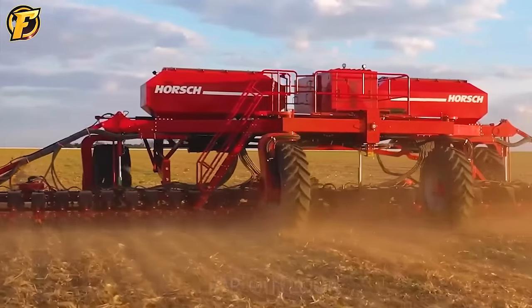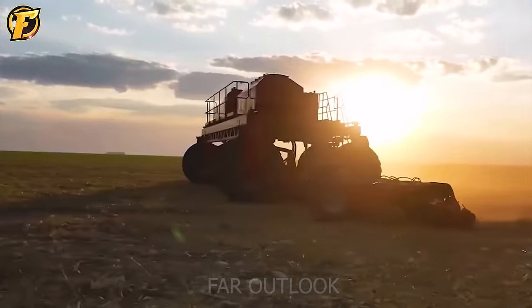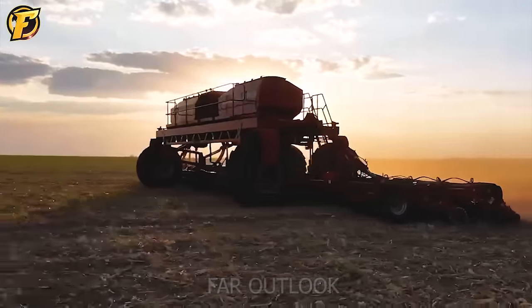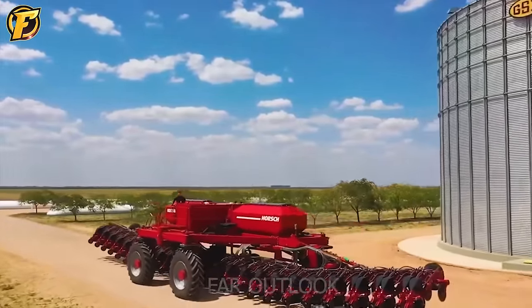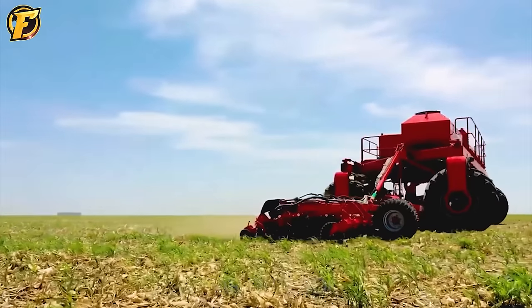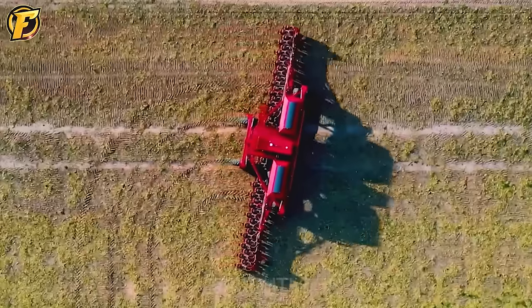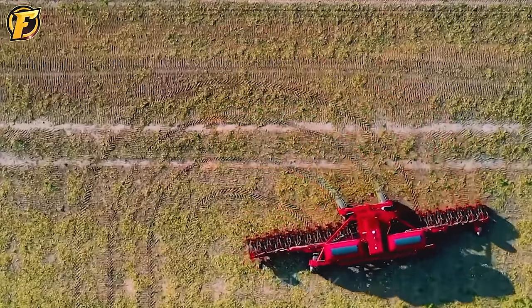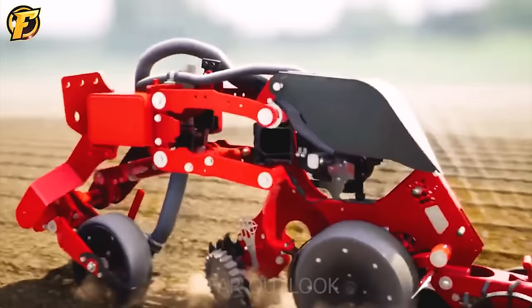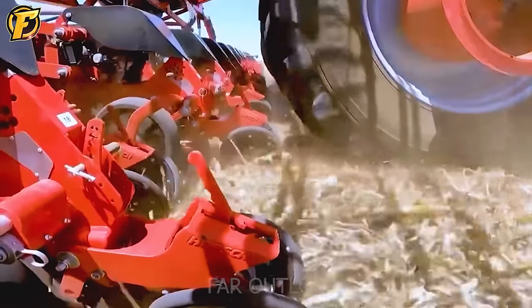With a powerful 300 horsepower diesel engine, the Horsch Robo brings automation and precision to the planting process. By integrating the Class TerraTrak rubber track technology from the Axion 900 tractor, the Horsch Robo helps optimize traction and control while eliminating the need for a front steering axle, enhancing flexibility and efficiency.